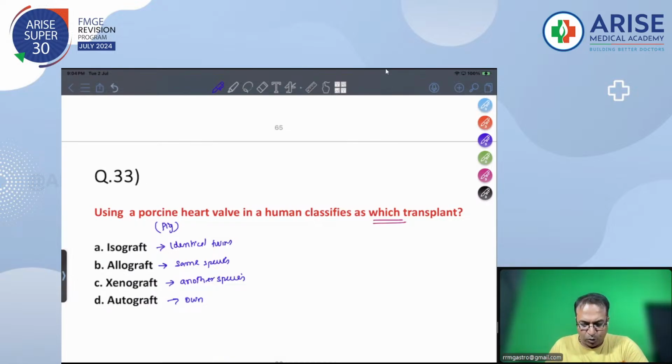This is a microbiology cum surgery question. Don't make a mistake in this.